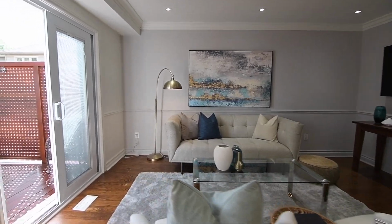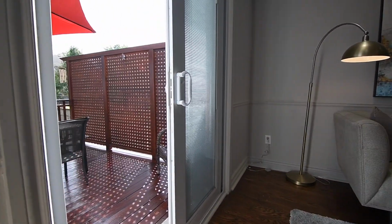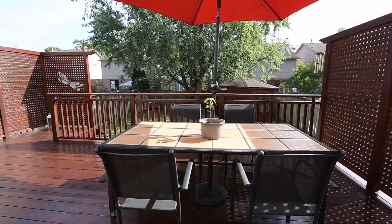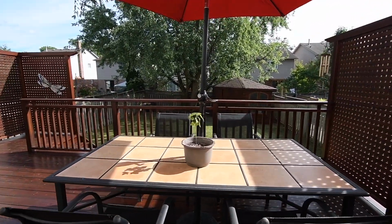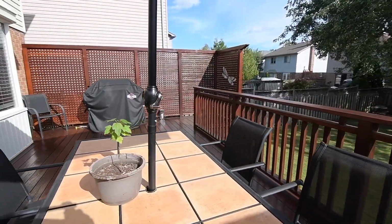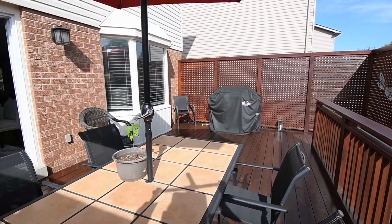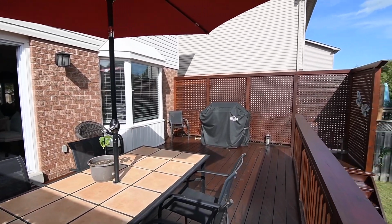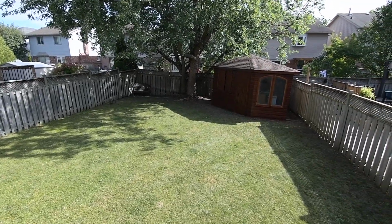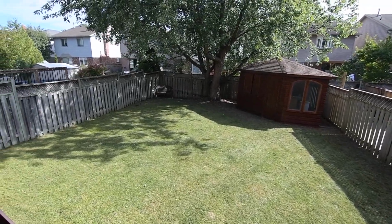Off the family room is a sliding door walkout complete with interior blinds to the backyard, which opens onto a large, newly stained custom cedar entertaining deck that has privacy lattice on its west and east sides, and which overlooks a pool-sized yard with a storage shed and a lovely sitting area under the shade of the maple tree.